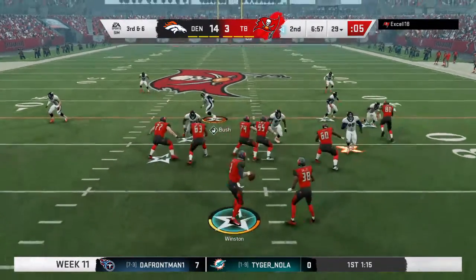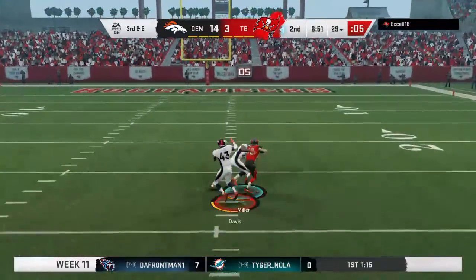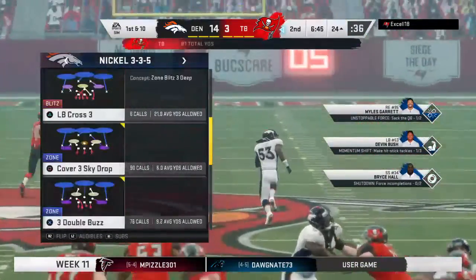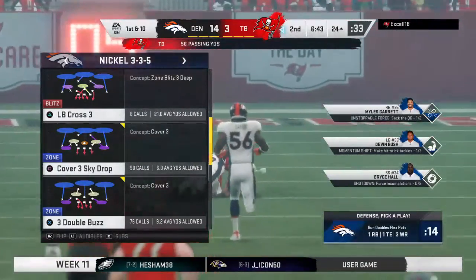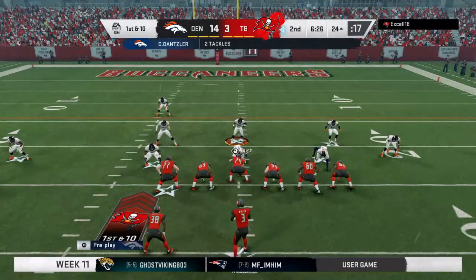No. Now Winston. Going up top. And that's caught inside the 35. And all the way down to the 24-yard line. A big play that time for Tampa Bay. 47 yards. So the big play gets them all the way down to the outskirts of the red zone here for 1st and 10.